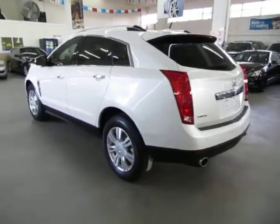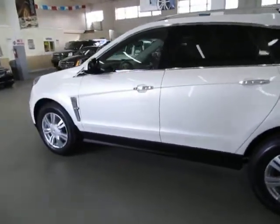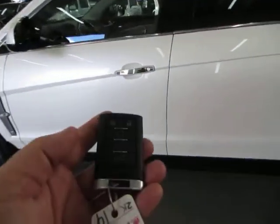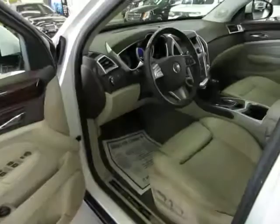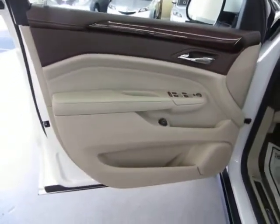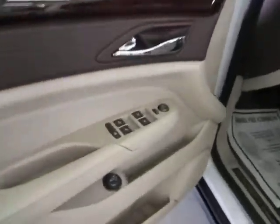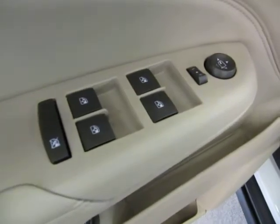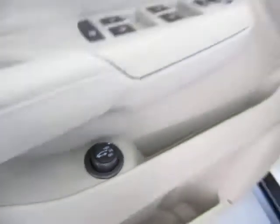All right, let's go ahead and get inside of it and get it started. This vehicle has an intelligent type of key. This is the type of key you put in your pocket. When you sit down inside the vehicle, before I sit down, let me show you the door panels. The door panels are light beige in the bottom with brownstone at the top with a wood trimming. Of course, we got power windows, power door locks, cruise control, tilt wheel. Here is your power tailgate switch.